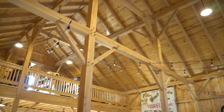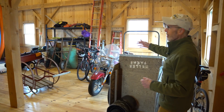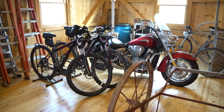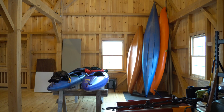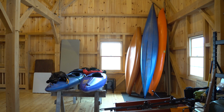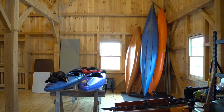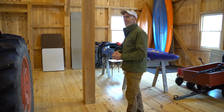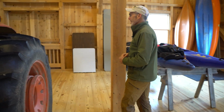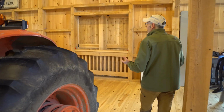I use it for a lot of storage, bicycles, motorcycle, landscaping and farm tools and equipment. I like to kayak a lot, so I've got kayaks stored back in here. Rack storage space, ladders, anything you can think of, tables, everything that we work on here. Because it is a barn.